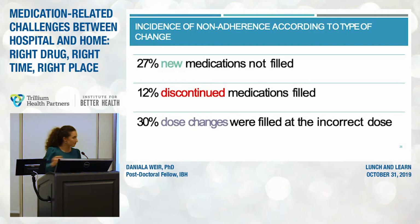Yeah. We found for these ones, these tended to be the benzodiazepines that were being discontinued in hospital, and then patients were still filling them post-discharge because they're used to taking them and they're habituated to them. We published a study on this, and we go into a ton of detail in terms of the medication classes that were specific to each type of change that wasn't followed. So if you want to see more details, you can come talk to me later, and we've published a study. I can send you the file. But yeah, it was some pretty interesting findings.